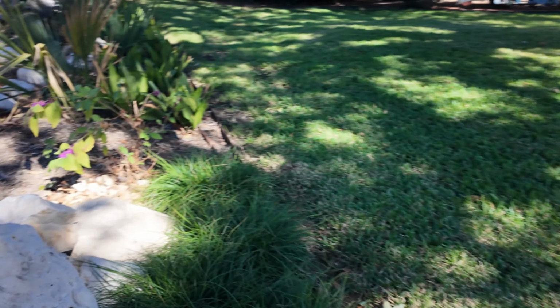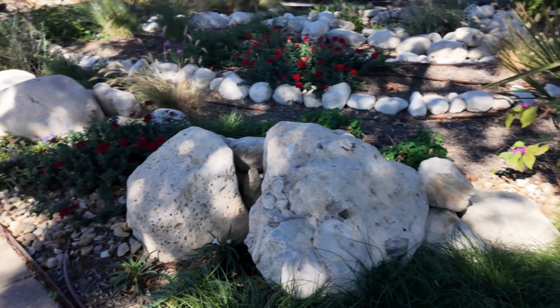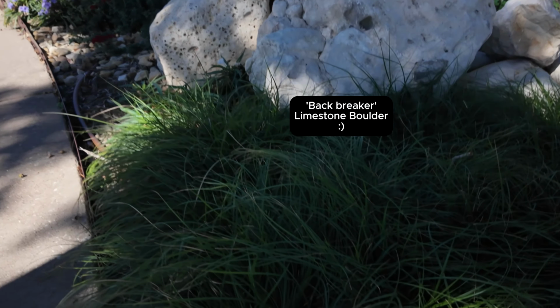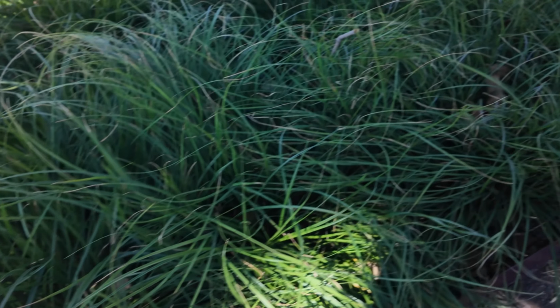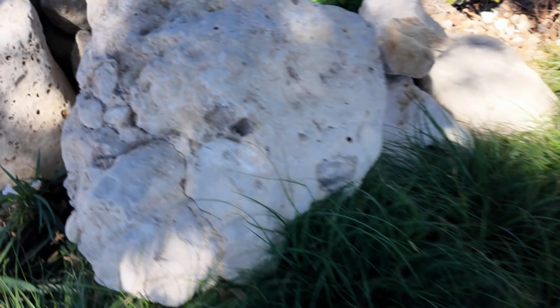Now we enter into the shadiest part of the yard. Like I said, the live oak from my neighbors is blocking most of the sun throughout the beginning of the day. So we've got about 12 Berkeley Sedge in there. We've got a backbreaker of a limestone boulder. It's over 500 pounds. Took 6 of us to move that.